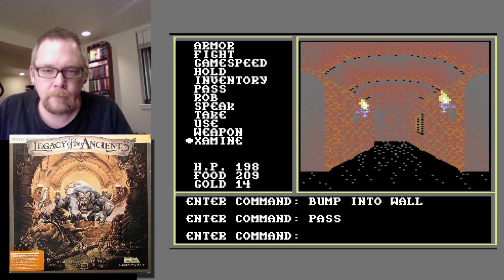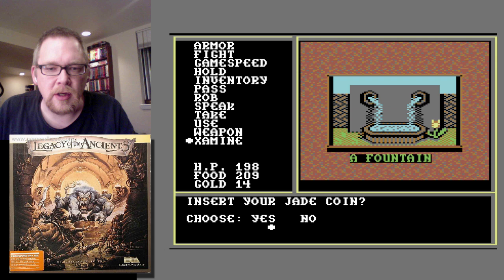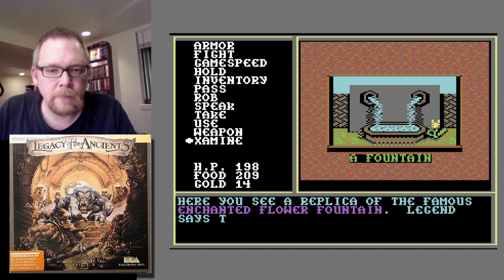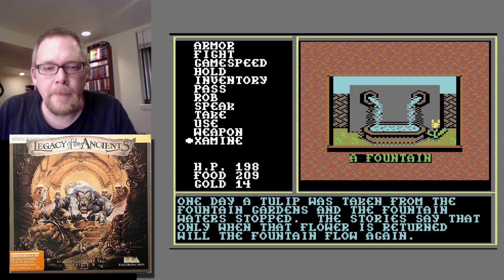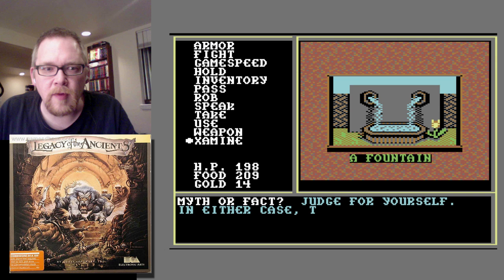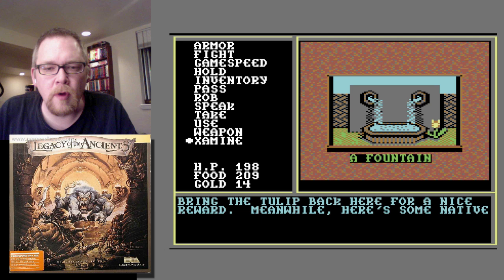Okay, so back in the museum. We got another exhibit here to check out. Let's use the jade coin. Enchanted flower fountain. Okay. Gotta return the flower to the fountain. Judge for myself. Sweet. Subquest. Give me some more gold. All right.